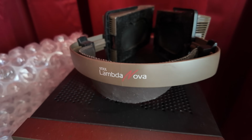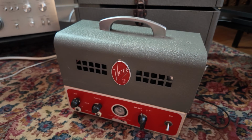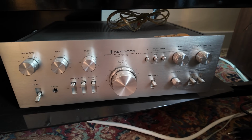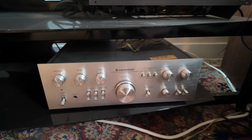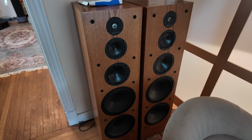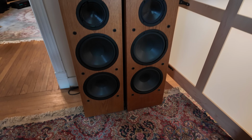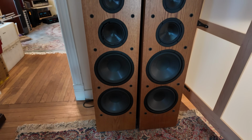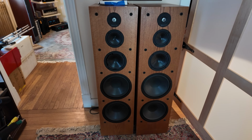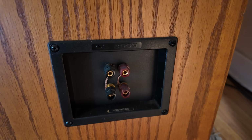You've got a pair of vintage Stax Lambda Nova headphones that, I don't use a lot of headphones, but Stax is a great brand. Look at this Victor, that is cool looking. Kenwood, some of the best made integrated amps you can find on the market. Any of the ones with the volume knob right there in the center are just absolutely incredible. And then these Infinity speakers right here are just fantastic. A lot of these over time need to be refoamed, but these have been done. If you ever see a pair of EMIT tweeters on anything, pick them up. Those Infinities are fantastic. These are the CS3009.